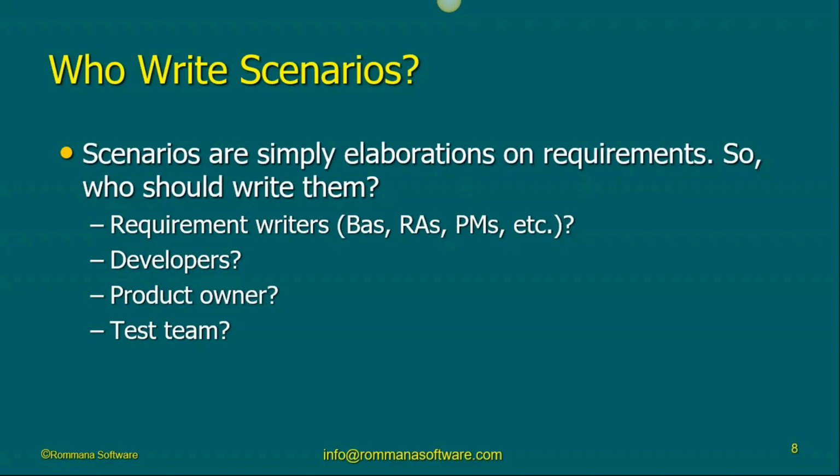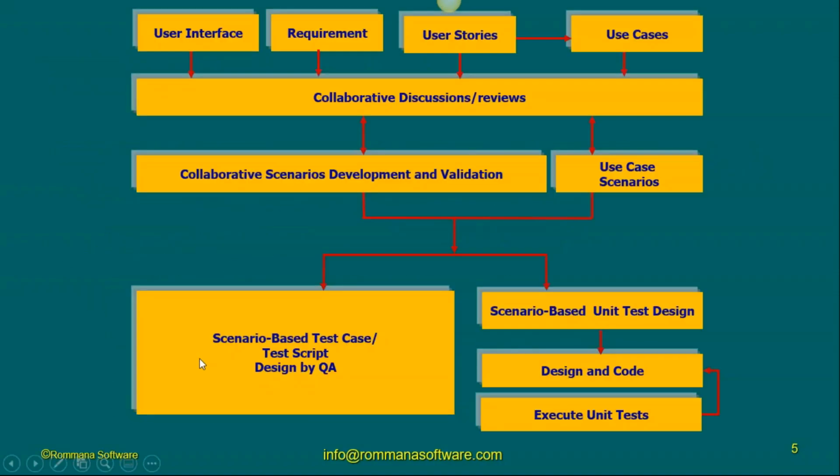In my experience, it is always the test team that takes the lead to develop scenarios. I hate to say this, it is just because the test team is the only team that cares about testing, and they want to make sure that they test things the right way, so they develop scenarios. The problem sometimes is that they do not share those scenarios back with developers or with the product owner, or they do not validate those scenarios with others. So with the process I'm talking about here, testers will be writing scenarios, and they will be sharing them back with the developers because they want to make sure that developers are aware of those scenarios that are going to be tested. I want to go back to the same picture I showed you here.